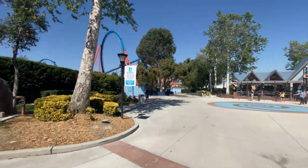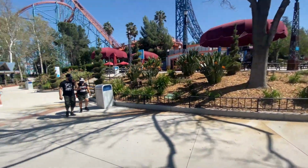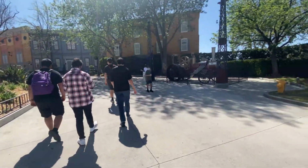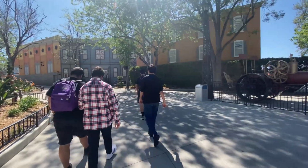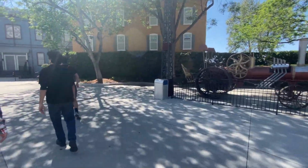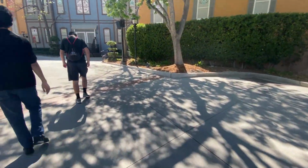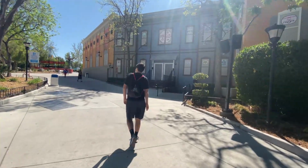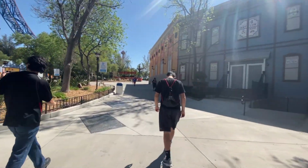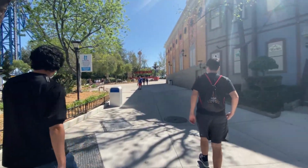Just got off of Twisted Colossus. The line ended up not being too bad because the outside part is literally just that, and the inside part skips a zigzag, and it also skips the first or the second straightaway. It's a lot less spaced out in terms of how much of the queue is available, meaning the time's going to be shorter when you wait in line, especially since it is socially distanced. There was a guy walking around making sure everyone was socially distanced, so when you go in there, make sure to wear your mask and be socially distanced.